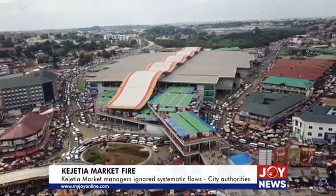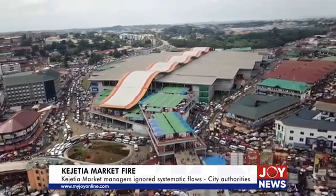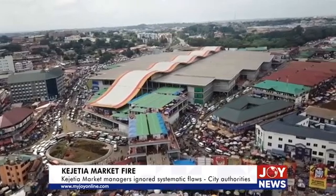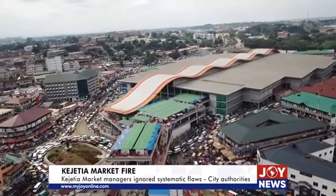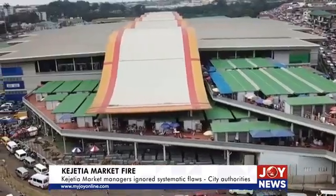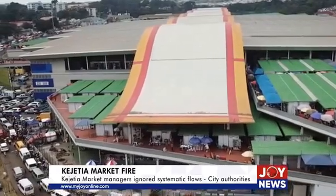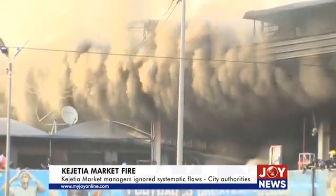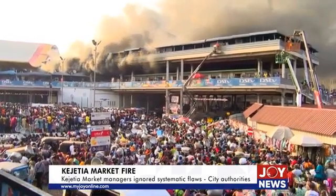The old Central Market experienced a series of fire outbreaks. The need for a well-structured edifice capable of withstanding and suppressing fire gave birth to the new Kejetia Market. A quarter of the $248 million invested in the construction went into the installation of fire protection systems. But on Wednesday, March 15th, part of the new Kejetia Market was gutted by fire.